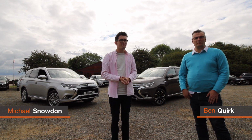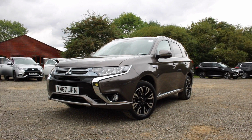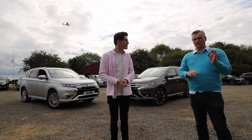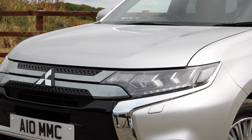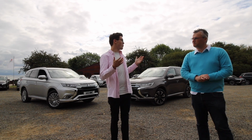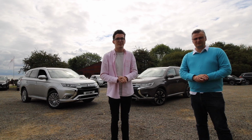Behind me, I have the Mitsubishi Outlander PHEV, and it's the earlier generation. And behind me, I have the 2019 Mitsubishi Outlander PHEV. Now there are some subtle aesthetic changes, little tweaks to the grills, the bezels on the fogs, but most of the magic happens in the transmission and the engine and the motors. Well, we're going to be driving both of these cars, seeing what the difference is with the 2019 model.